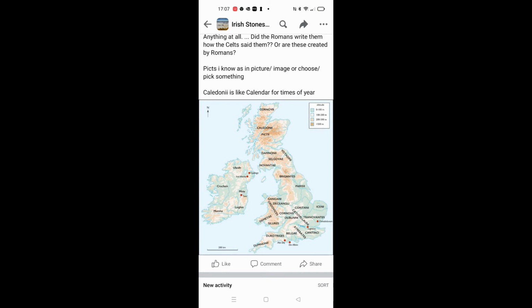Well, we've got the circles all over the whole of Britain, but there are a lot in Scotland. But the word we've ended up with, calendar, is sort of related to that. The Picti, I mean, not only to pick things up, or to pick plants or berries, but also pictures and images. So I've got at least a little bit of an idea about that. Demone.